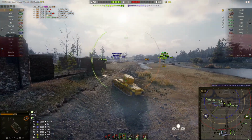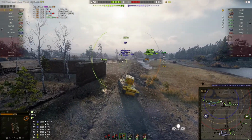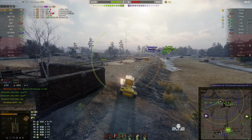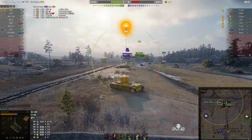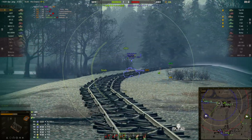There's the Type 64. Now you do have some gun depression on this tank, but not a lot. Wait for him to come up to the embankment. Okay, shakes his reticle a bit to get it to work. Line up on target. Let it dial in a bit.